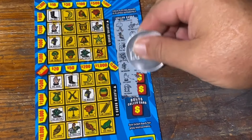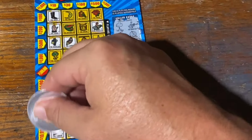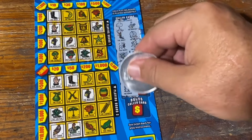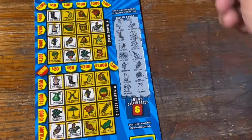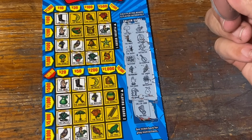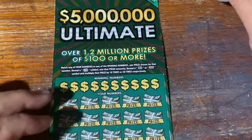Nope. The canoe. There's the canoe on the top, canoe on the bottom. The flower pot. Doesn't look like we're getting anything on this one either. The pear. Oh, we got a $20 win. All right. And the harp. No harp top or bottom. But we did wind up with a $20 win. Nice, a nice double up. Keeps us from the skunk.